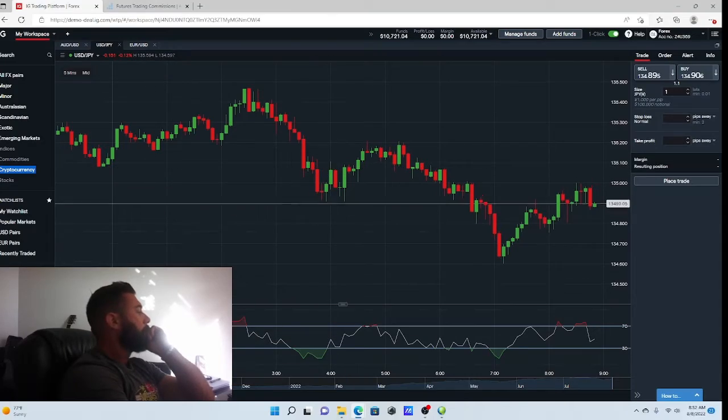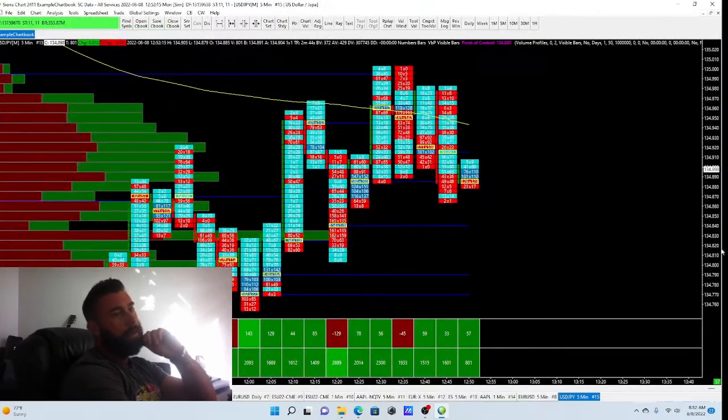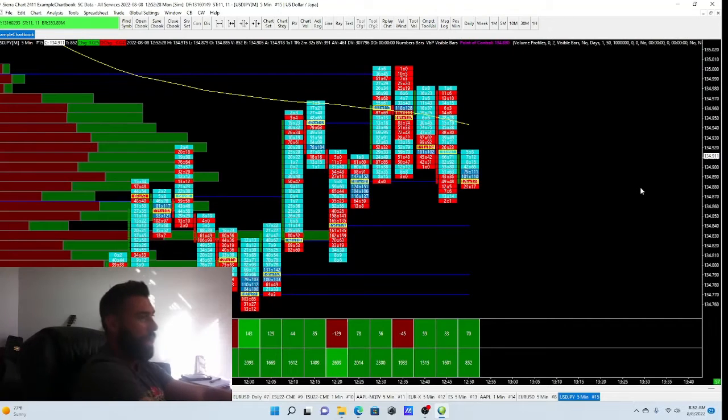All right, let's switch over to our dollar yen. When I first started trading, I really liked this pair, and now that I've learned a little bit more, I find that it's actually kind of spontaneous, which can be a good or bad thing, obviously. So again, see how it goes.